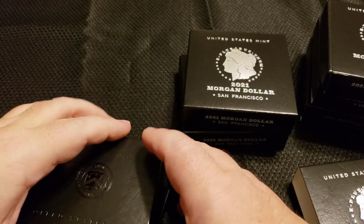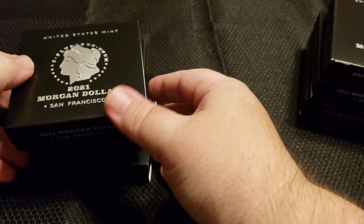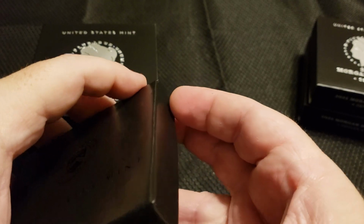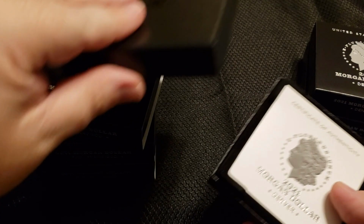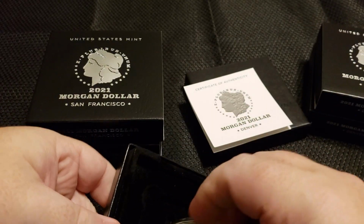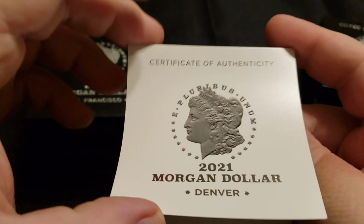And while we're at it, share down in the comments if you guys were able to get these from the mint, or if you're going to have to buy them through the third party, like eBay or something like that. I know these bad boys are already going for over the sale price of the US mint, which, I mean, I hate to say it, but it's kind of understandable. The part that I don't agree with, obviously, is scalpers that find a way to get around the 3 coin per household limit. That, I think, is pretty awful.